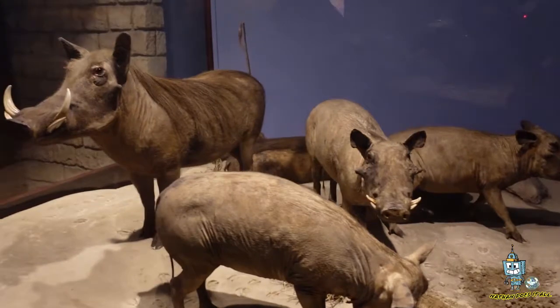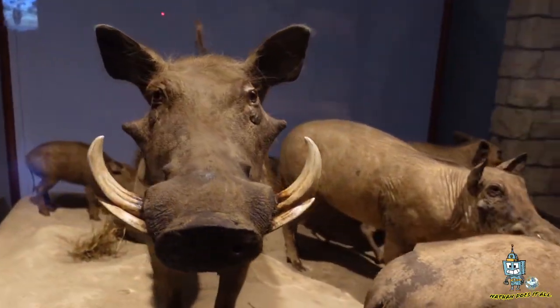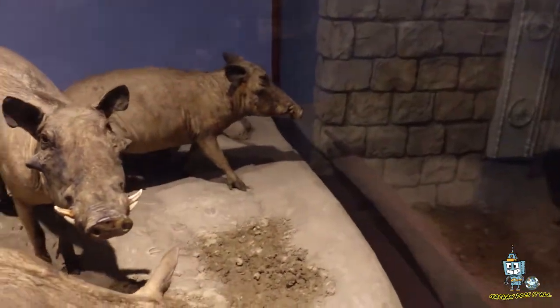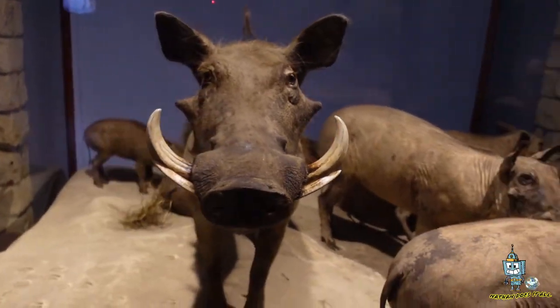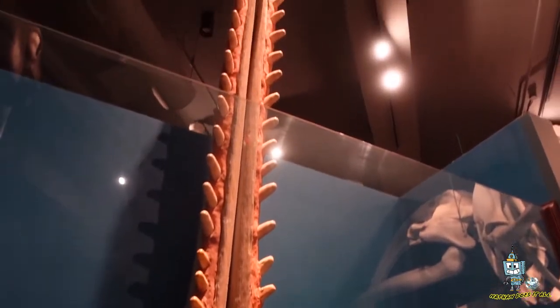Timon and Pumbaa's family. Miffy, look at when he was a young warthog. Oh, like that one? Yep, there.